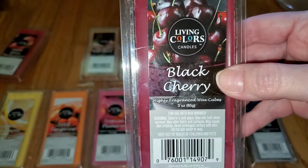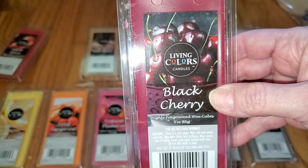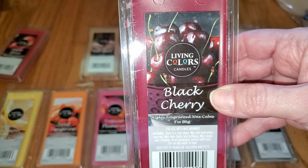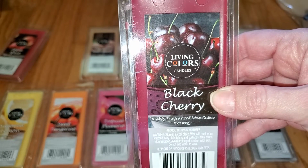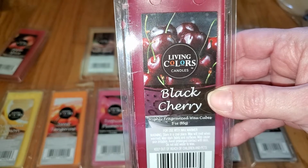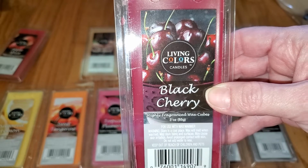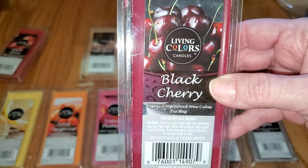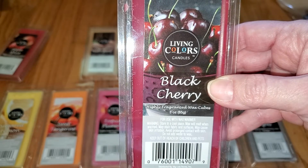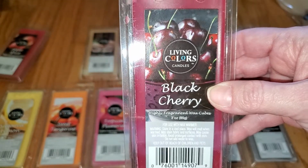Next we have black cherry. This is indeed a cherry scent. It's not as harsh as most other black cherry scents I've smelled. It's very rich and sweet, almost candy-like, with a bit of a cough syrup note, but in a good way, with a warm, slightly creamy, very slightly perfumey note. I don't care for a lot of black cherry scents because they tend to be kind of harsh, but this one's not, so I really like it, and the throw is very strong, 4 out of 5.